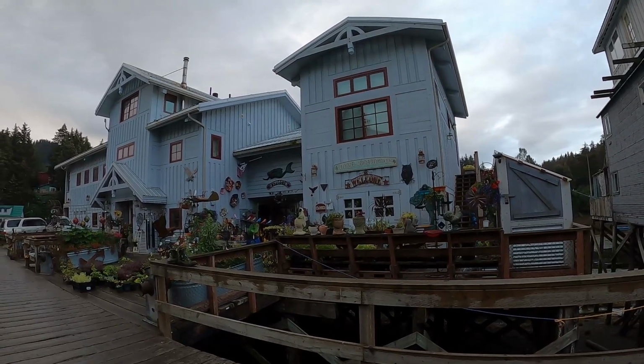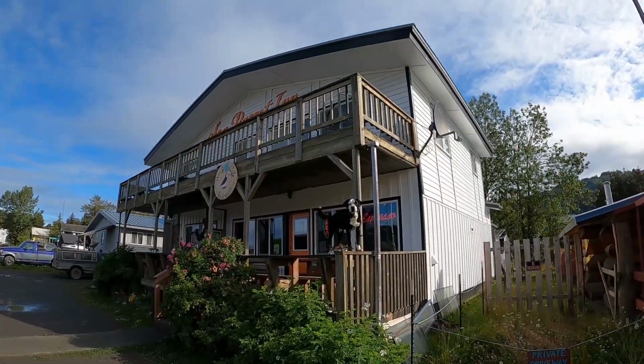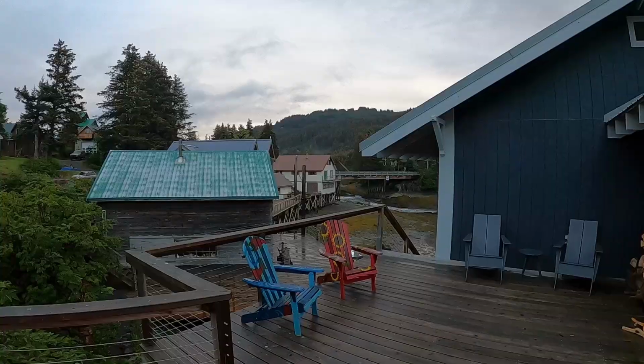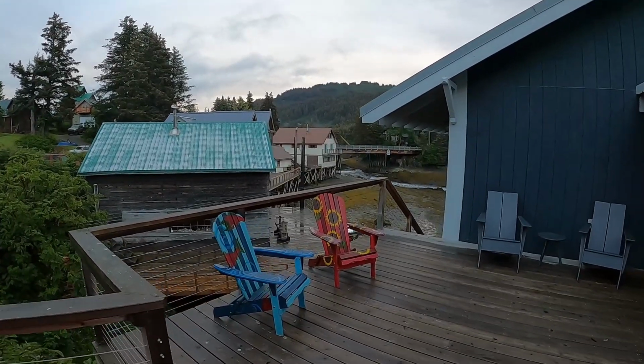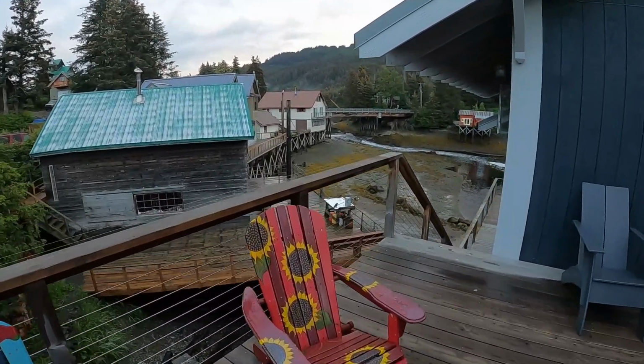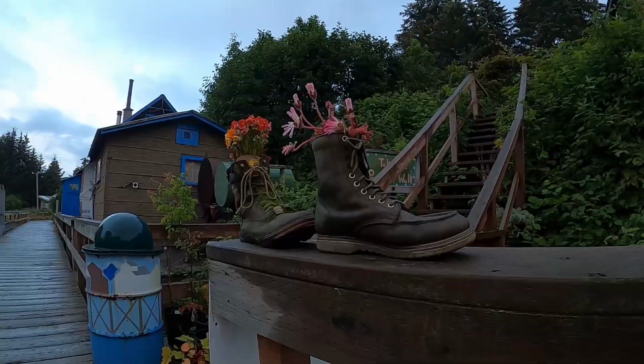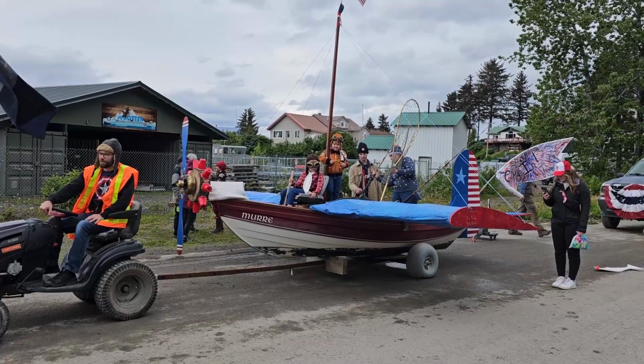Seldovia, Alaska is not on the road system, nor is it on the radars of most holiday tourists. But it is onto something special about how to create a thriving community for the people who choose to make it their home. This town is full of artwork, artists, artisans, and craftsmen.